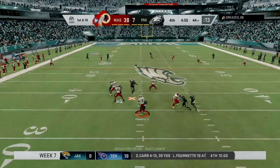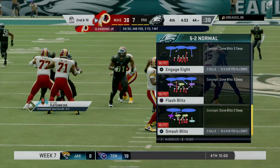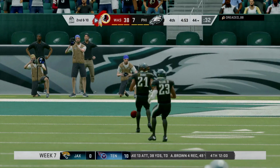Haskins looking to throw on first down. Looking long for his tight end Reed. And that is incomplete. Took a shot there on first down, but he couldn't reel it in. Jordan Reed was the intended target. That'll bring up second down.